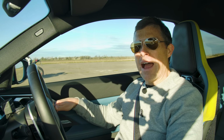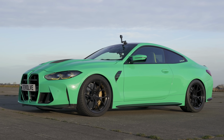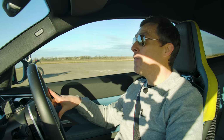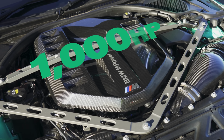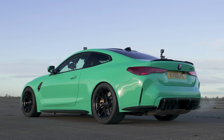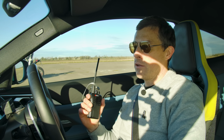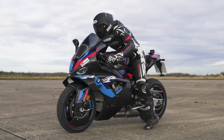About £35,000 worth of upgrades over the £90,000 starting price of the car itself, and the result is 1,000 horsepower and 1,000 newton meters of torque. Still weighs the same as before, just under 1.8 tons. It's going to be a bit of a beast. Now, that BMW motorcycle is just as much of a beast, and so too is its rider.